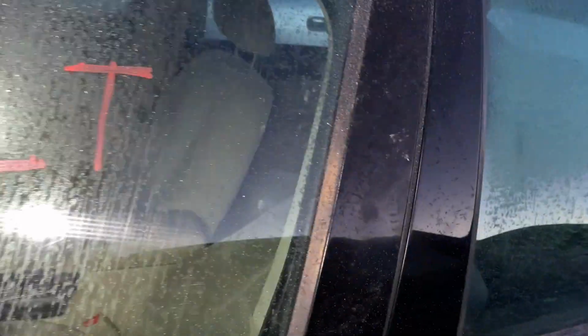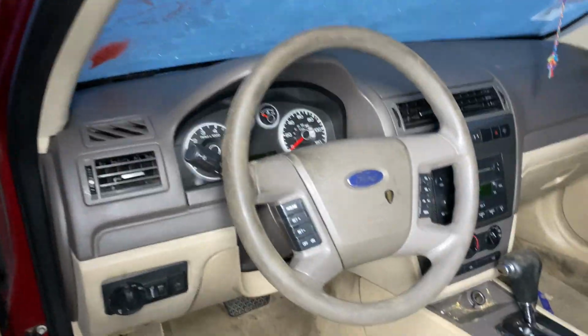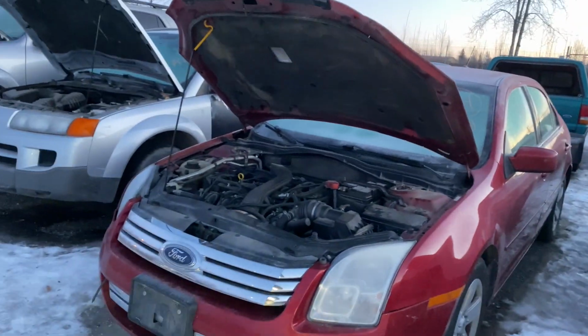So everything that we're buying today, if we do buy it, it's all about making money. We're all about flipping it. So we're either gonna flip it, or we get the Toyota trucks and the 4Runner, we're gonna try to fix it up. If we can't fix it up, then we'll go ahead and part it out. But that's the business and the auction business. When you're doing business out here, it's all about making money back. Buy low, sell high. That's how it is.